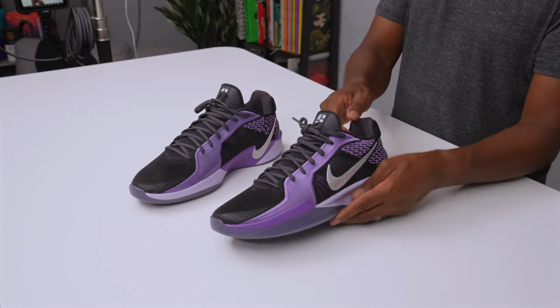And speaking of the padding in the heel counter, there's a ton of padding on these things all the way around.